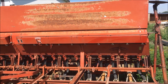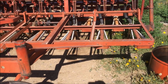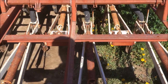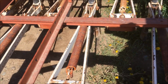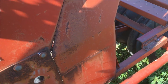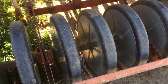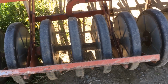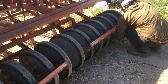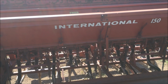So here's my drill. It's a hoe drill, as you can tell. Man, I just get my body in the way here. So this one has the rubber capped packing wheels. Tristan's busy greasing it for me.